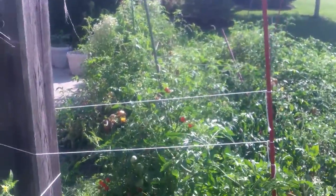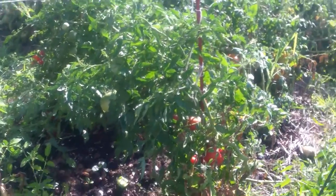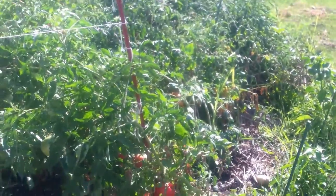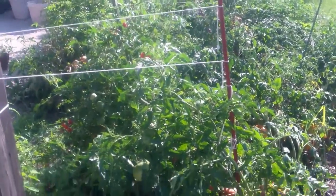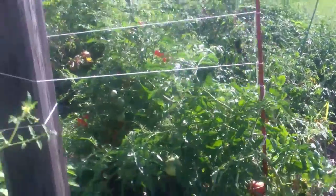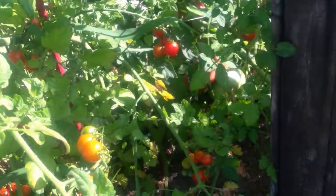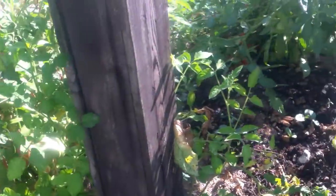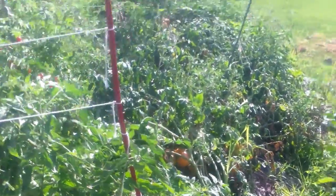So, as you can see, this is not doing well. Basically because I'm neglecting it. I didn't trim the tomato plants. Didn't weed. Next year, if you look back on my past videos, 2 years ago, I got 17 cubic yards of leaves and put it down, and that was absolutely wonderful. Kept the weeds out, tons of worms, didn't have to water. Did not do that this year, and I completely regret it.